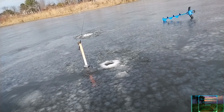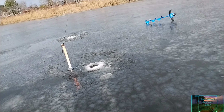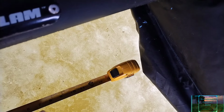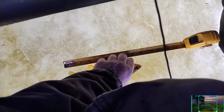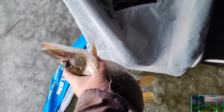So far this year, big northerns follow wherever we go. Just got snapped off, had to re-rig on the tip down right there. Tip down, caught this one. Too small. Going back. Wherever I go, the northerns follow to ruin my fishing.